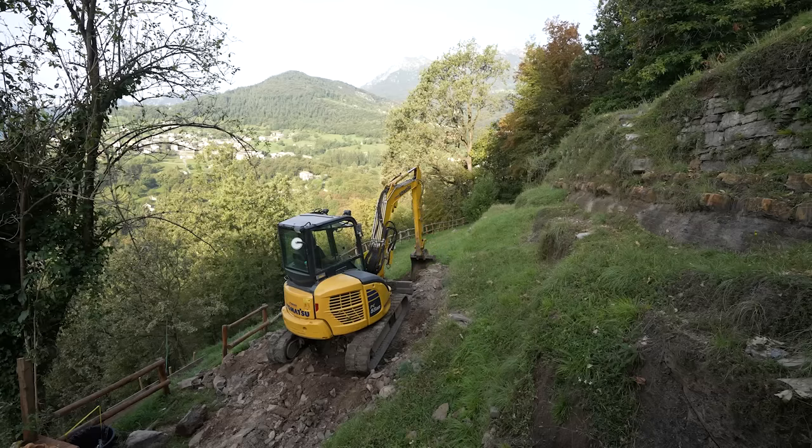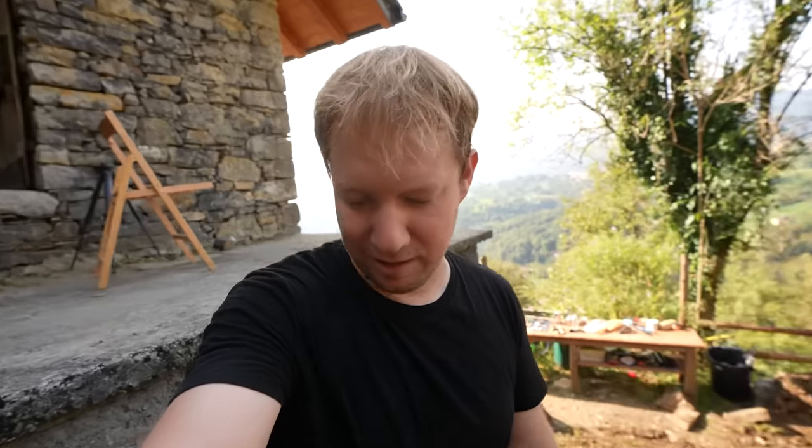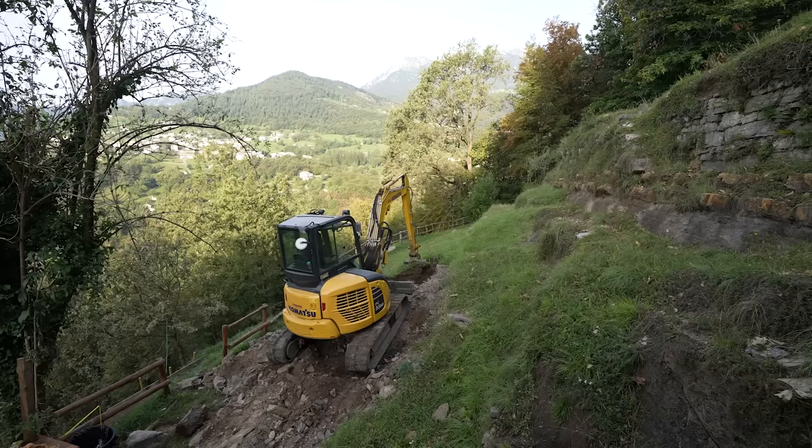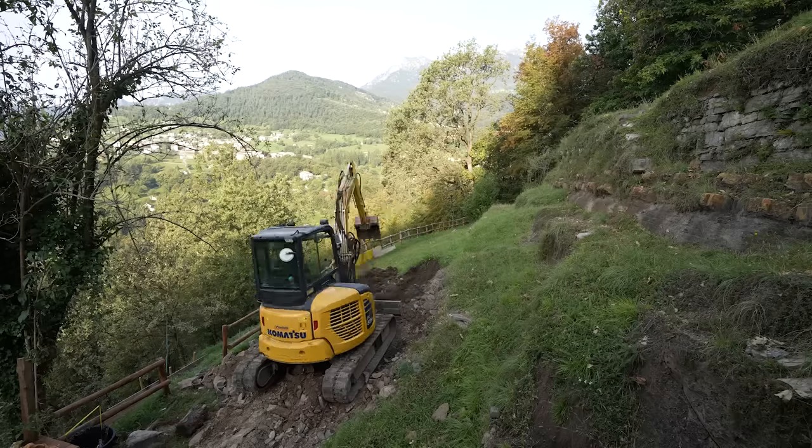Well, we're back to using heavy equipment today. Andrea brought a 60 quintale excavator, which I think that's 6 tons for the Imperial Separatists who are watching right now. We are digging a massive area today. We have a huge area to clear, and by the looks of it, a lot of rock to hammer through.